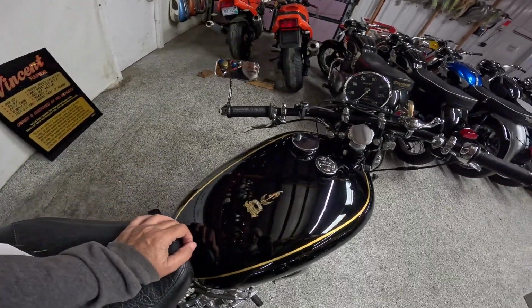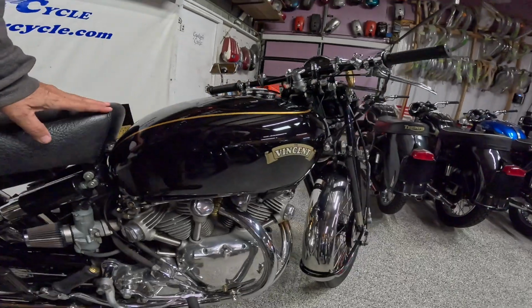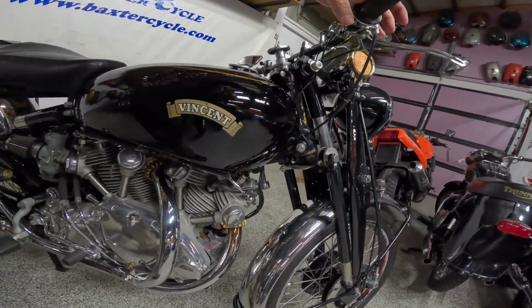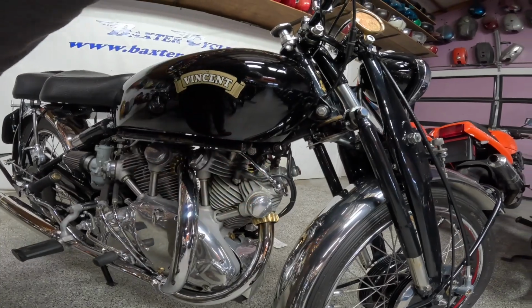Just check out that paint. Just glistening. Perfect. Beautiful gold stripe. Just gorgeous detail. Absolutely gorgeous detail. Jumping down here to the engine, look at all those fins. Just loads of fins. External oil lines.